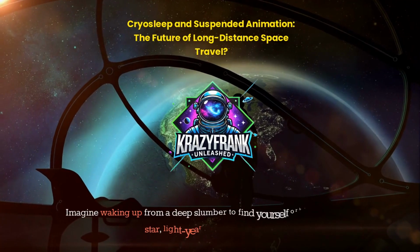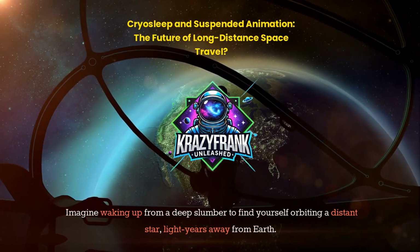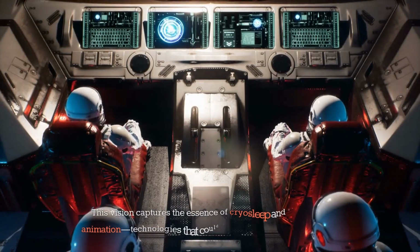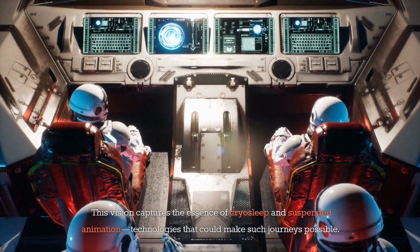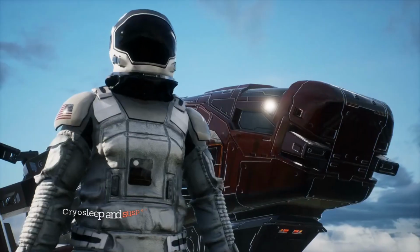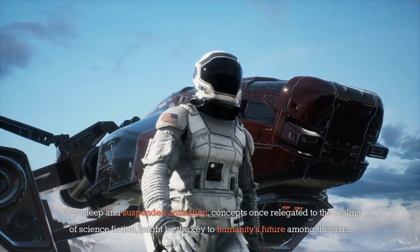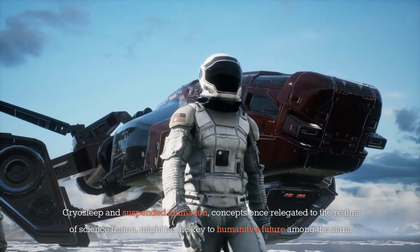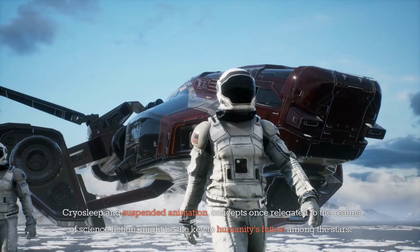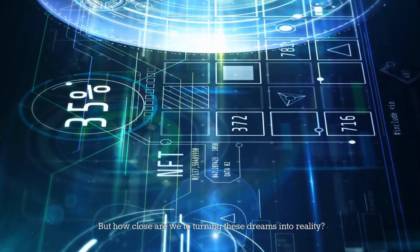Imagine waking up from a deep slumber to find yourself orbiting a distant star, light years away from Earth. This vision captures the essence of cryosleep and suspended animation, technologies that could make such journeys possible. Cryosleep and suspended animation, concepts once relegated to the realms of science fiction, might be the key to humanity's future among the stars. But how close are we to turning these dreams into reality?